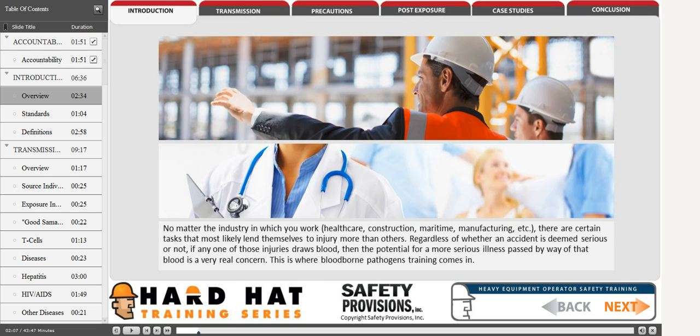No matter the industry in which you work, healthcare, construction, maritime, manufacturing, and so on, there are certain tasks that most likely lend themselves to injury more than others. Regardless of whether an accident is deemed serious or not, if any one of those injuries draws blood, then the potential for a more serious illness passed by way of that blood is a very real concern. This is where bloodborne pathogens training comes in.